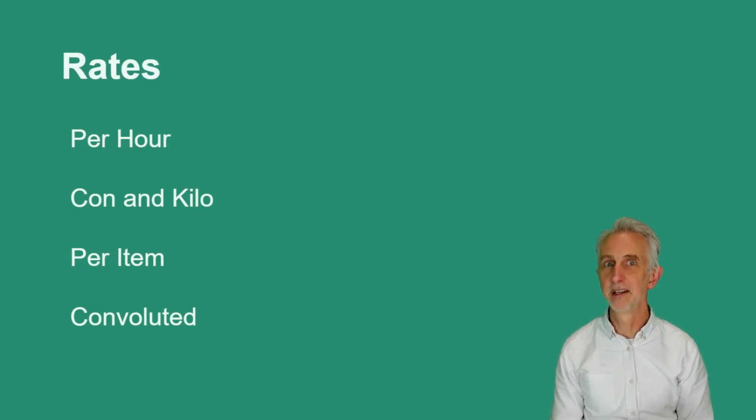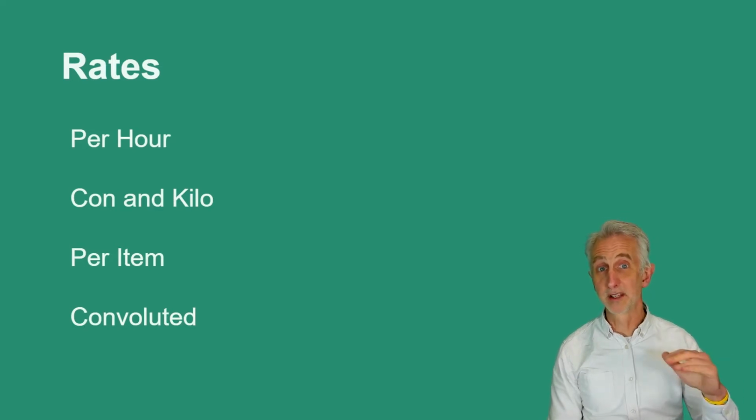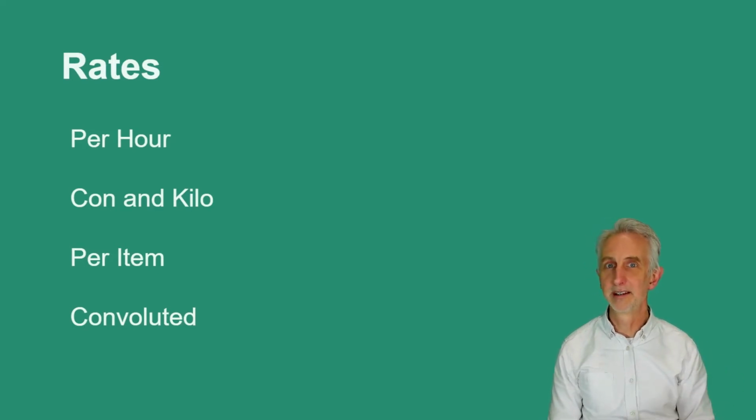And I've thrown convoluted in here as well. So first off, you can have some really weird ways of charging, and I won't go into those now. But if you're sending something different, you can get charged per space. You might get charged, even though your item might only be 1.7 meters high, if it's uncrated machinery, the carrier might actually charge you as if it was 2.4 meters high because they can't put anything on top of it.